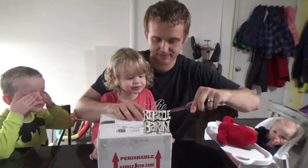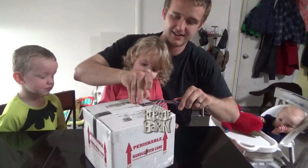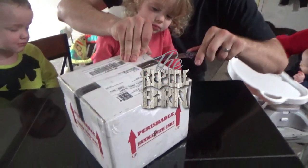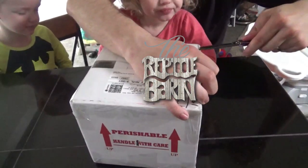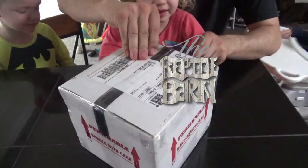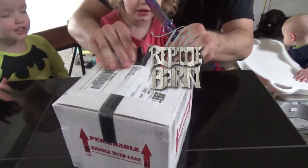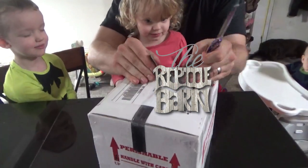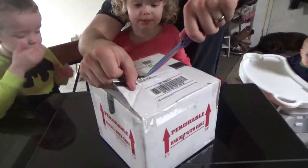Gavin is all prepped for the surprise, covering his eyes and everything. Yes. It's very well taped. 12 layers of tape here. But it went through the USPS, so a little extra precaution was probably a good idea. Kyrie, lean back, please. Daddy? What, Gavin? Can I look now? Not yet. It's not open yet. Okay. Yeah, there is so much tape on this.